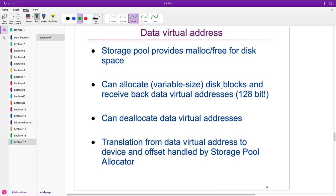We can deallocate, right? As I talked about, we can allocate various variable sizes. And I said here that it's block numbers that we store here. I lied. It's not block numbers. What do you think we store here? Yeah, disk virtual address.